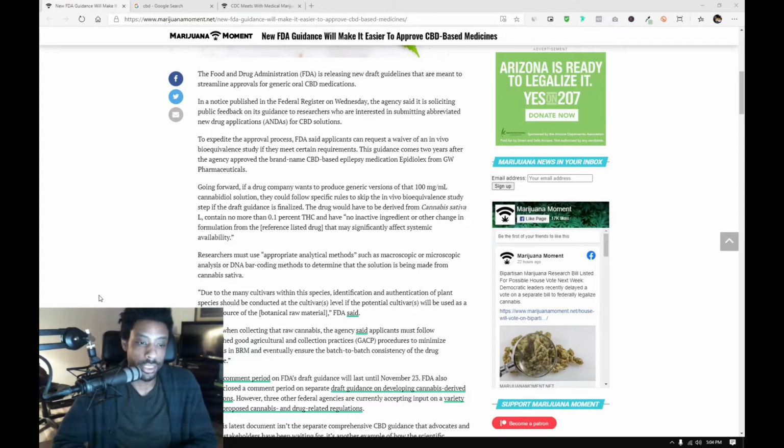Researchers must use appropriate analytical methods such as macroscopic or microscopic analysis, or DNA barcoding methods to determine that the solution is being made from Cannabis sativa. Quote, due to the many cultivars within this species, identification and authentication of plant species should be conducted at the cultivar's level if the potential cultivar will be used as the natural source of the botanical raw material, FDA said.